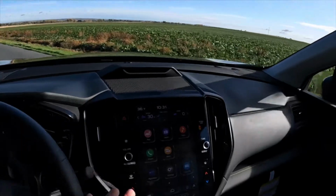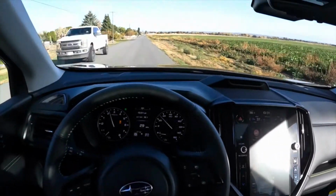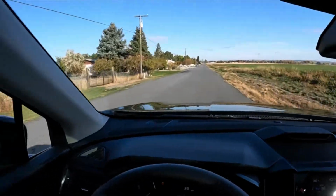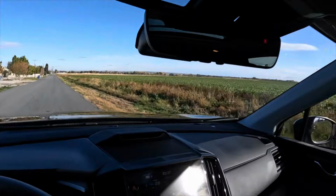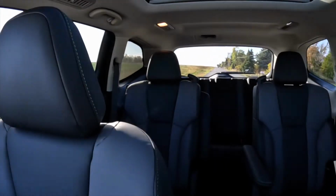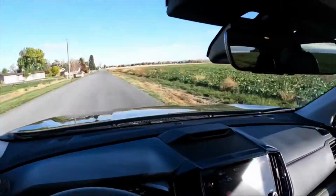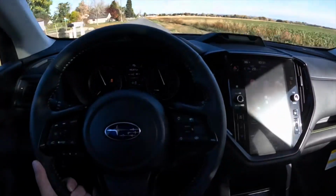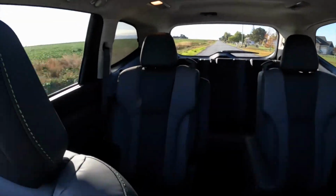Initial driving impressions of the 24 Ascent Onyx Limited is it's really good, just like last year's model. The Ascent basically feels like a bigger version of the Forester, basically the Forester XL. And when you have the captain chairs for the center row, it's really nice. Adults are gonna have a good time back there. Child seats are gonna fit more conveniently back there. And then you basically have the third row as your jumper seats if needed.